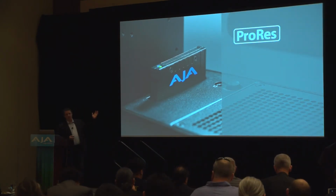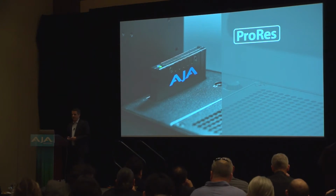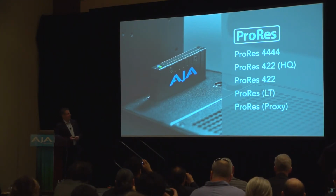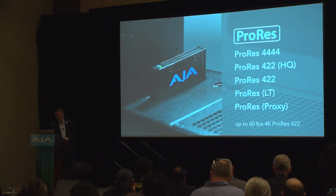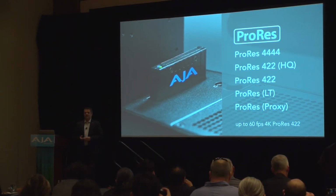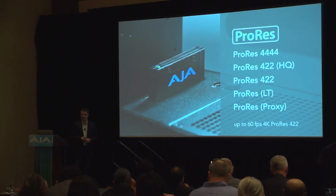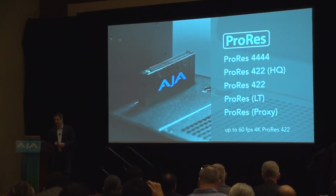Scion is based around the ProRes workflow, as you saw in the video. We really pioneered that with the Io HD and the Io Pro product line, working with our friends at Apple. Scion, again, supports the full range of ProRes, everything that AJA is capable of: ProRes 444 to ProRes Proxy. We can even record up to 60 frames per second 4K. That's ProRes 422, right to our Pak media, which is the same as the Io Pro Quad uses. Proven, robust media.